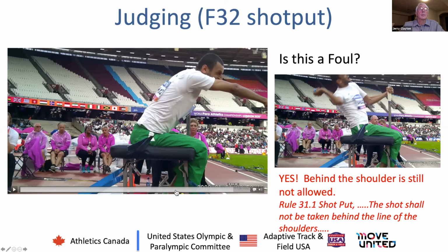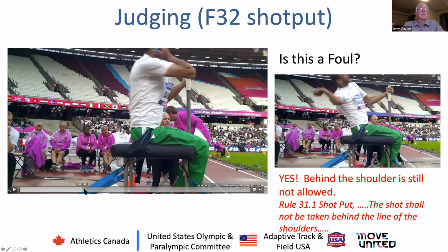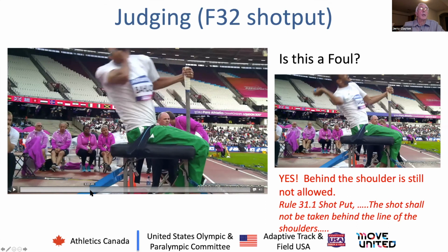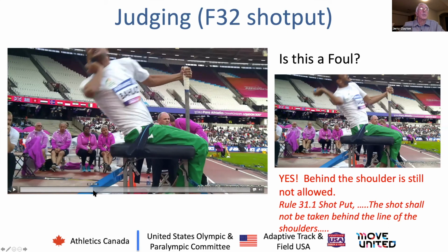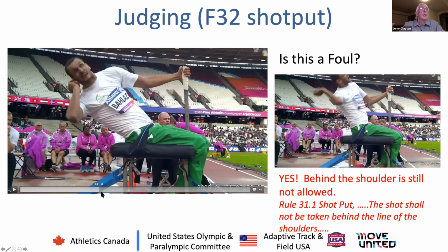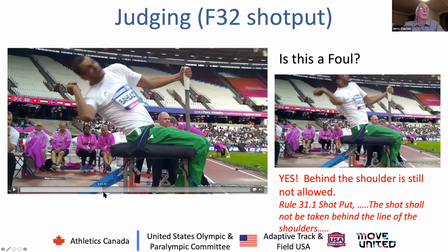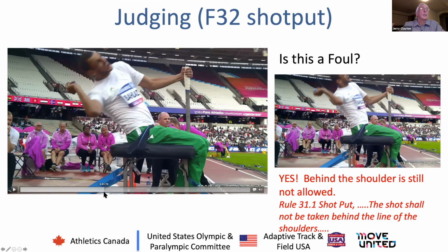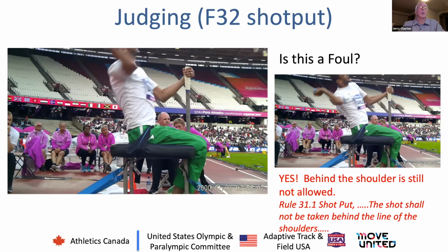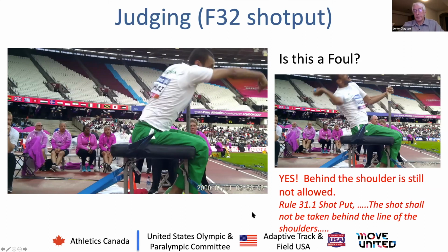And you can see he goes back, preparatory phase, the vertical bar is fine, his knees are fine, his buttocks are fine. He gets back there, it's against his chin, and tries to go forward, and he's having trouble maintaining that shot once it comes away from his chin. The fact that it went away from his chin with these new rules is fine, but he went behind the shoulder, so this is a foul.